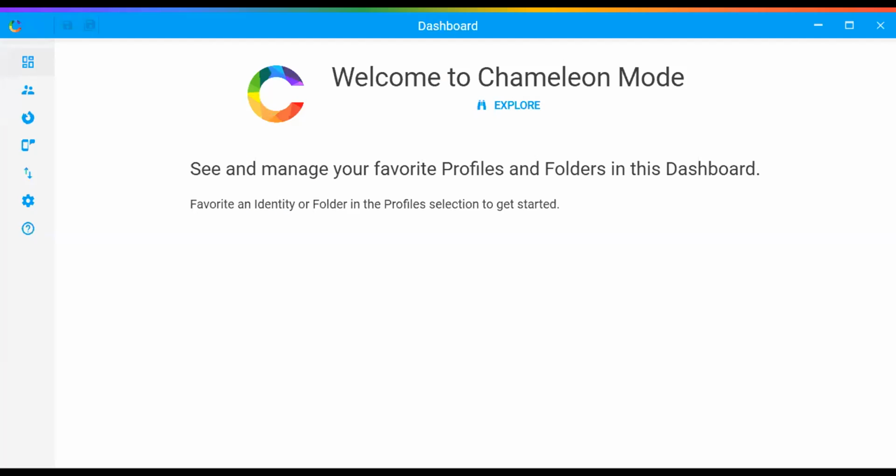All right. Can you guys see the Chameleon app right now on the screen? Yeah. Okay, great. So this is what you see when you log into Chameleon for the first time. This is going to be your dashboard. It's where you manage everything, all your favorite profiles and folders, clients that you're regularly accessing.